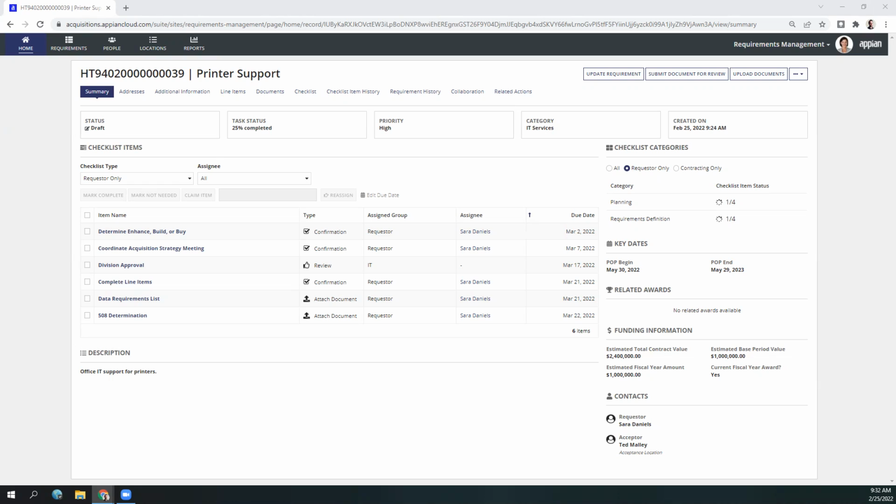So as we come through here, I mentioned calculated values. You can see the task status. We're at 25% completed now because we just completed 2 tasks. We uploaded a document and we created one from a template.